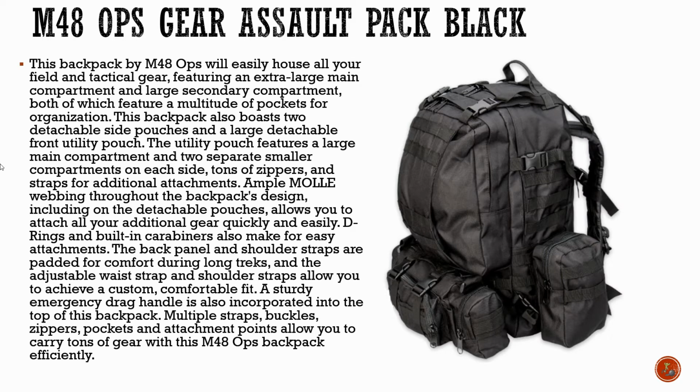So this backpack by M48 Ops will easily house all your field and tactical gear. Sound familiar? And from the big site where the 511 gear backpack is at, it's almost like these websites repeat the same description as one another, featuring extra large main compartment and large secondary compartment, both of which feature a multitude of pockets for organization. This backpack also boasts 2 detachable side pouches and a large detachable front utility pouch. The utility pouch features a large main compartment and 2 separate smaller compartments on each side. Tons of zippers. Yes, it does have tons of zippers. Each main zipper on this backpack has 2 zippers, so you can open it from side to side.